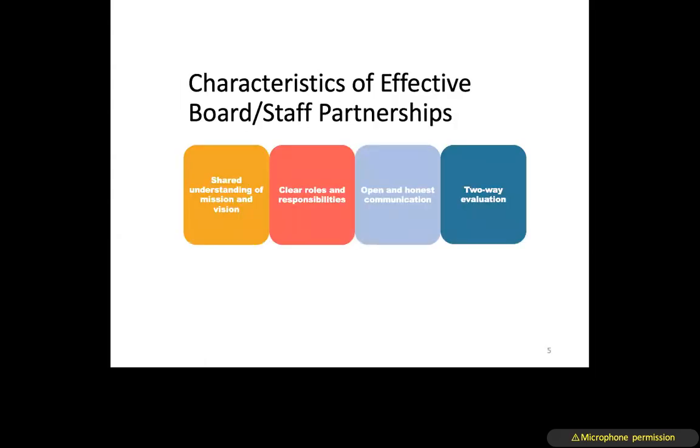So let me talk again. You're going to hear a lot today about the characteristics of effective board-staff partnerships, because again, the staff works really closely with the board. The staff, as you probably are aware, carries out the policies and the programs, and they do the day-to-day. The board comes in and makes the policies and also does high-level governance. But they have to work together to make an effective organization happen.